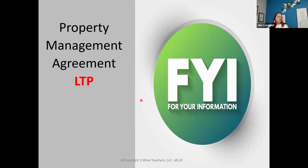The property management agreement is the only agency agreement that will allow for an automatic renewal. So we have a definite end date, but it will allow for an automatic renewal. So as we just said, hopefully the property manager and the owner are forming this long-term relationship. The owner doesn't like changing property managers every year, right? So hopefully we're forming this long-term relationship.